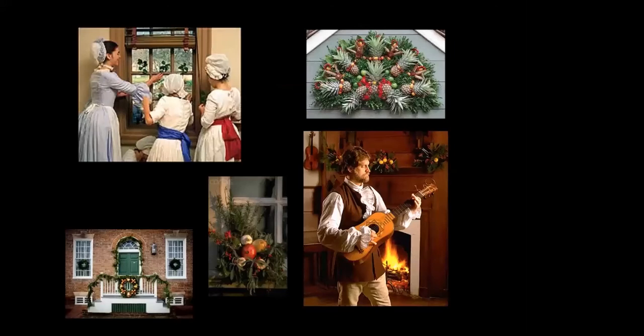How did the Colonial Williamsburg Christmas style we recognize today develop? And what were the inspirations for this new style of decorating that we all have come to know and love today?